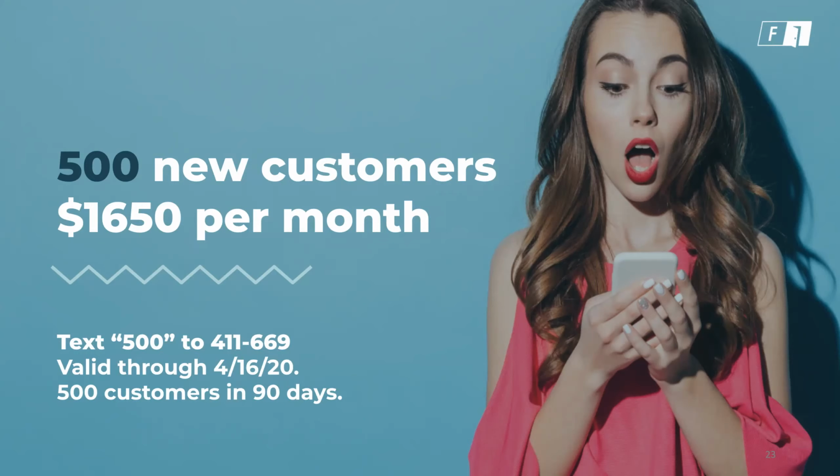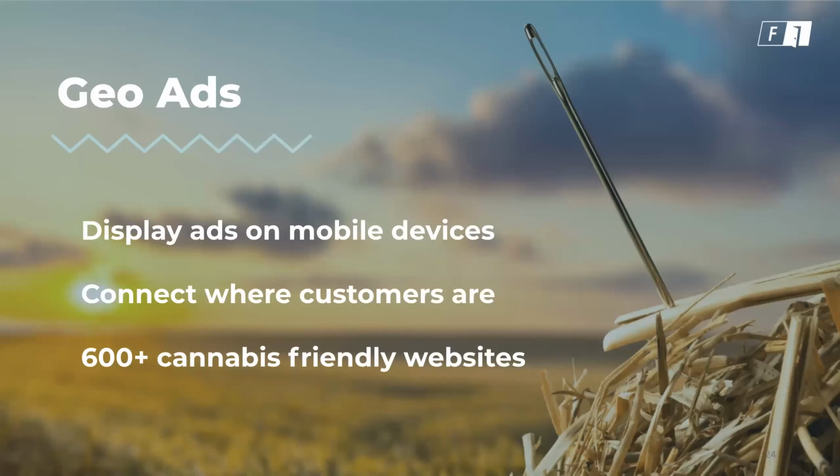And for these campaigns, it's important to note that it does involve geo advertising as well as Google Ads plus SMS marketing. So let's dive briefly into the incredible value that geo ads and Google Ads can have for your business. Geo advertising is the use of display ads on mobile devices within certain geographic areas. Geo ads allow you to connect with your customers right where they are.